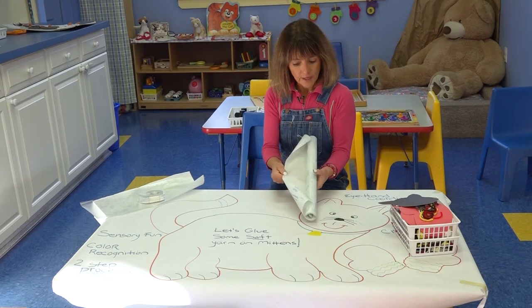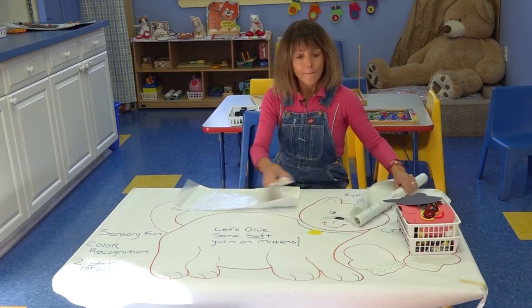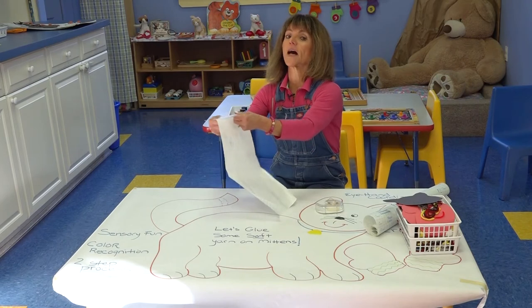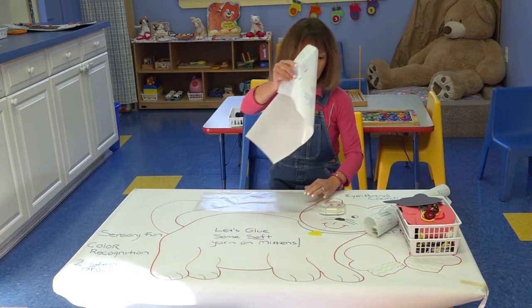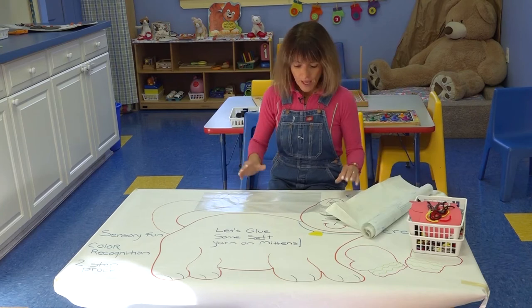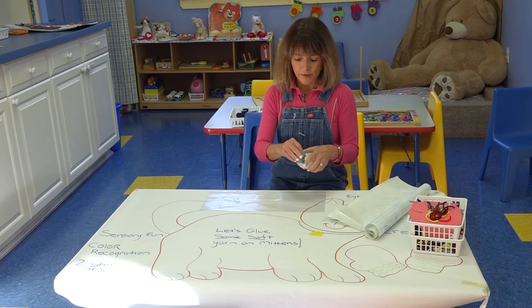Roll out your clear contact paper to the size that you want, and then I took this piece right here. The thing that you need to do is make sure you put the sticky side up. That's different than when you use it for other things. So peel it back, and this is good even just for a little one, even an infant. I like to tape it down, so if you had a really little one, you could tape it down to their high chair or a kitchen table.